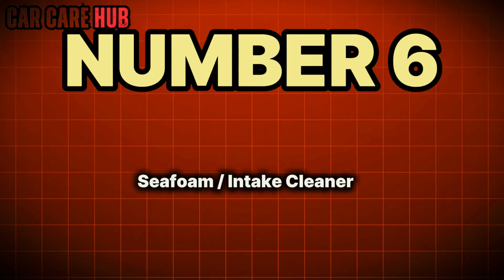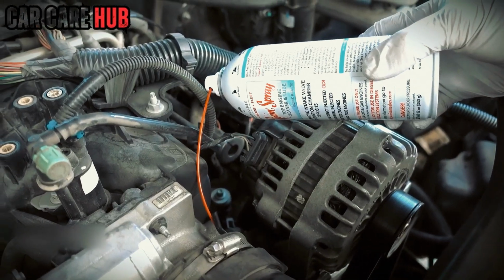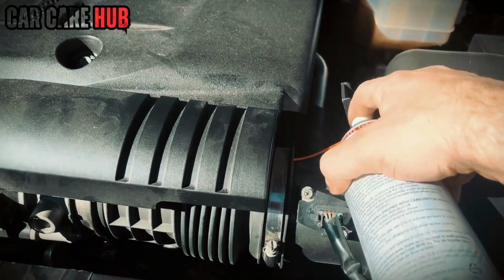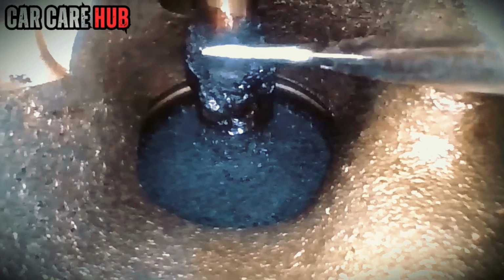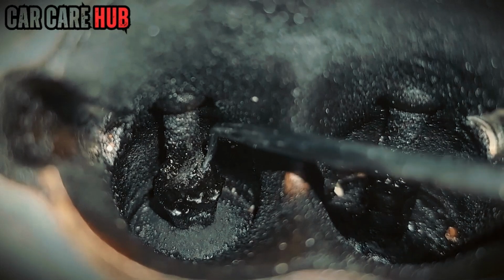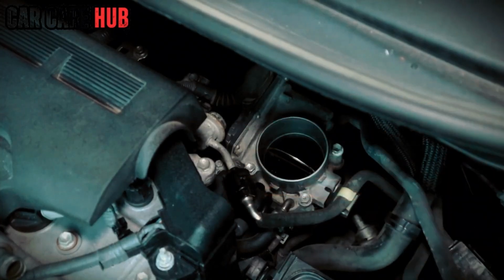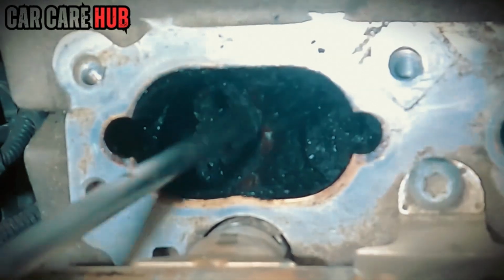Number 6. Seafoam/intake cleaner. While we talked about fuel cleaners earlier, the intake cleaner is a different beast entirely. See, in modern direct injection (GDI) engines, fuel never touches the back of the intake valves. This means carbon builds up there like a charcoal briquette, choking your engine's breathing. Using an intake spray, like Seafoam or a dedicated GDI cleaner, through the throttle body cleans the air path.